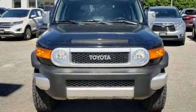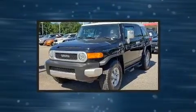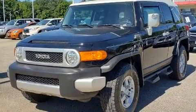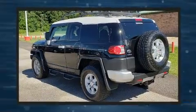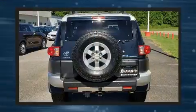Here's a great deal on a 2007 Toyota FJ Cruiser. Under the hood, you'll find a 6-cylinder engine with more than 230 horsepower. And for added security, dynamic stability control supplements the drivetrain. 4-wheel drive allows you to go places you've only imagined.